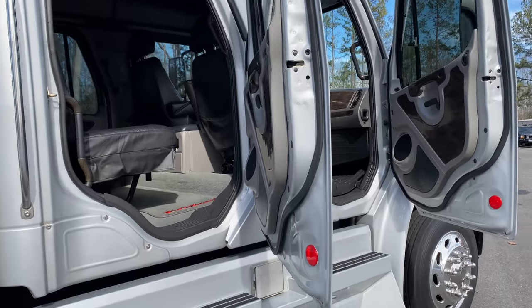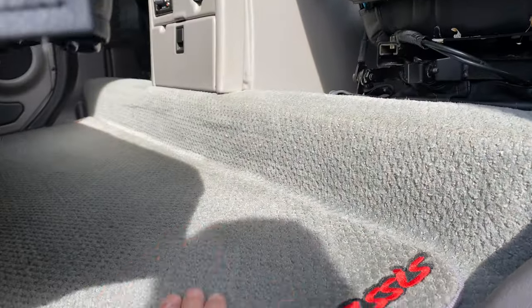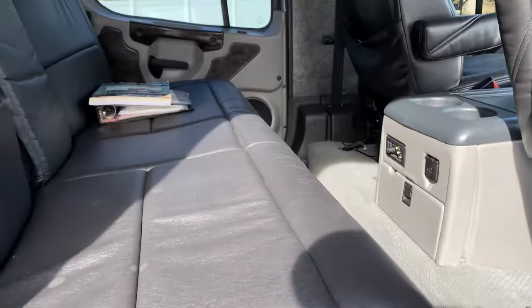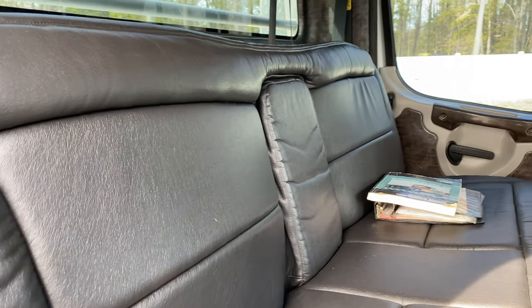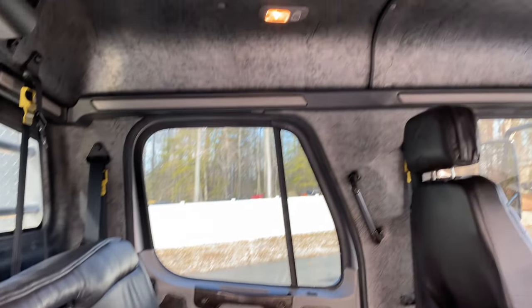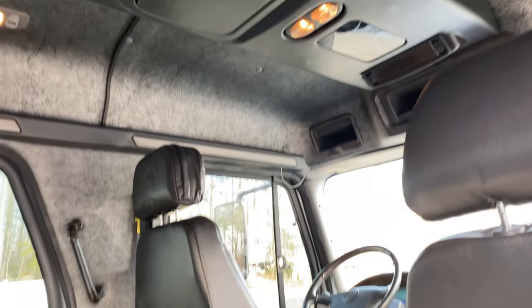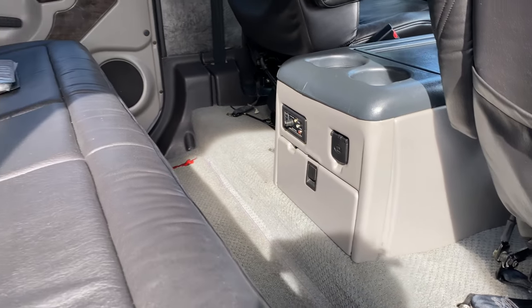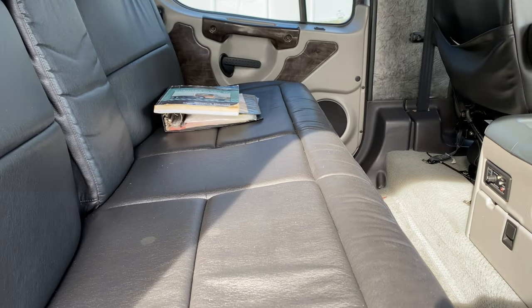Gorgeous interior. We'll start off here in the back. Floor mats, phenomenal condition underneath the mats. Very, very clean. I mean, this thing just shows absolutely perfect. Back seat folds down, works exactly as it should. All the lighting works. The mood lighting up there works as well. You got all your plug-ins right there for your rear monitor. All your books and manuals and receipts and everything that have been kept.